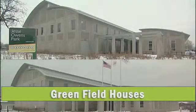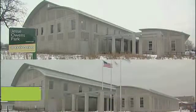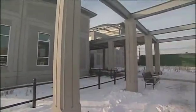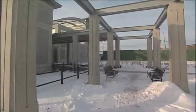Last fall, the Chicago Park District unveiled 2 brand new green field houses, aimed at providing a better quality of life for their patrons and residents and sustaining the land they're built on. The Park District's vision is open, active, green, connected. And to take that green vision, the Park District again wants to build the greenest buildings in the United States.